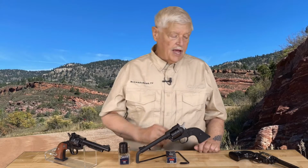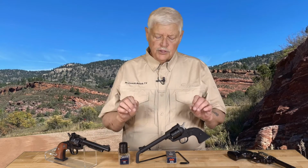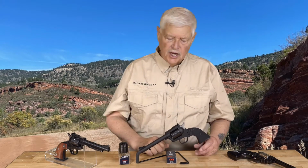Why would Ruger do that? Probably this. This is a Heritage, which is one of the brands owned by Taurus, 22 single action revolver, selling incredibly well. So why would a smart company like Ruger not have a lower cost line? Well, the Wranglers did good, so Ruger decided to do a little supering, and that's this gun.